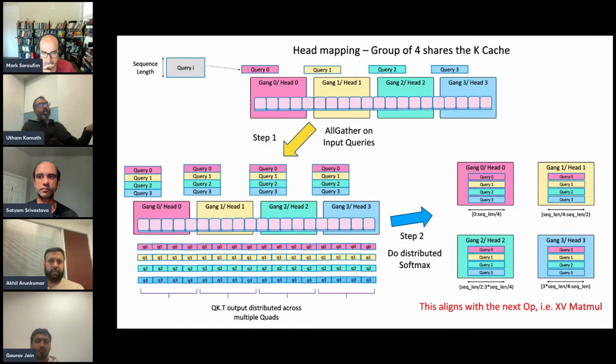So this slide shows a little bit about how we would do this mapping. In this slide, what we're showing is a case where we have a sufficient number of attention heads to map each attention head to a gang. A gang is just a synonym for a quad, but it is grouped attention. So the group itself would be shared across multiple gangs, and so the group is allocated across multiple gangs, and the head itself resides on a single gang, which means that any query that is restricted to a particular head must operate on KV cache entries across the other gangs.